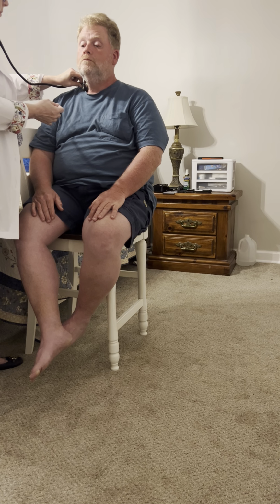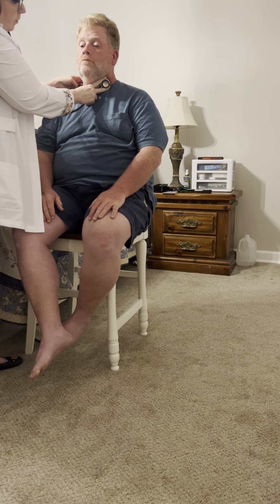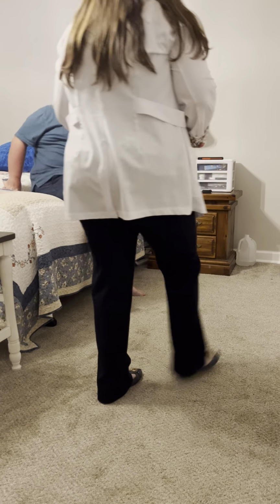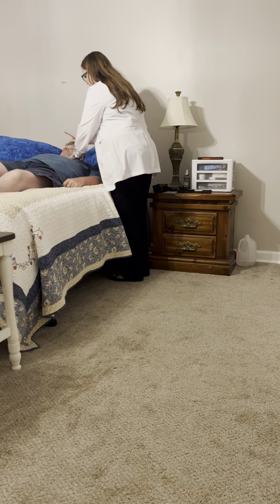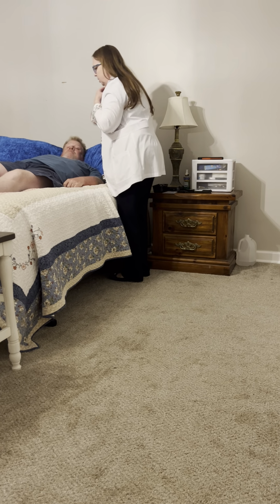Hold your breath. Breathe. Hold your breath. And breathe. Carotid pulses are 2+ with no bruit. Okay, we're gonna lie down on the bed. We'll check your neck for jugular vein distension if you'll turn that way for me. None noted. Turn this way for me. None noted. Okay, I'm gonna listen to your heart again.